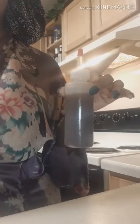So guys, try out that recipe and help your hair to grow. And do your hair growth oil. Because you guys go buy these bottles, they be $13, $14. Make your own. Look up what's healthy for your hair and make it yourself.